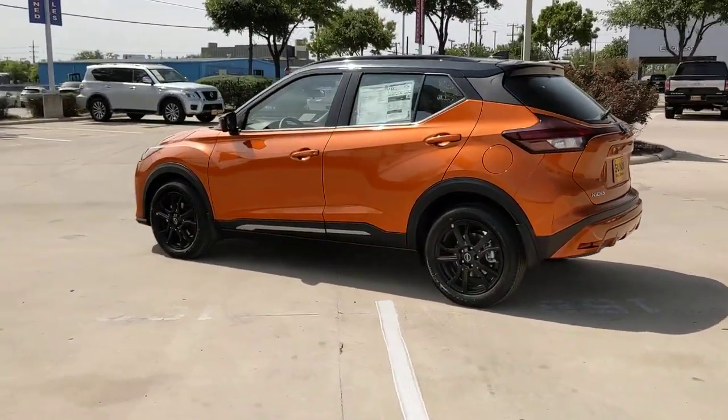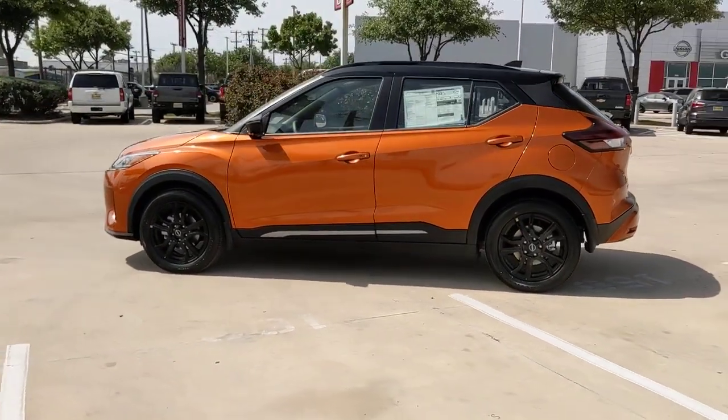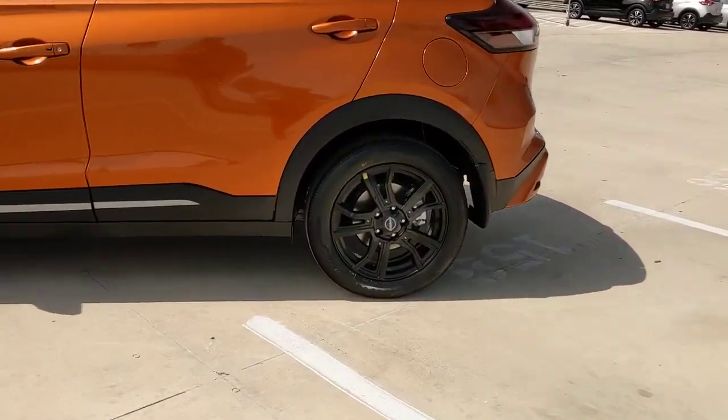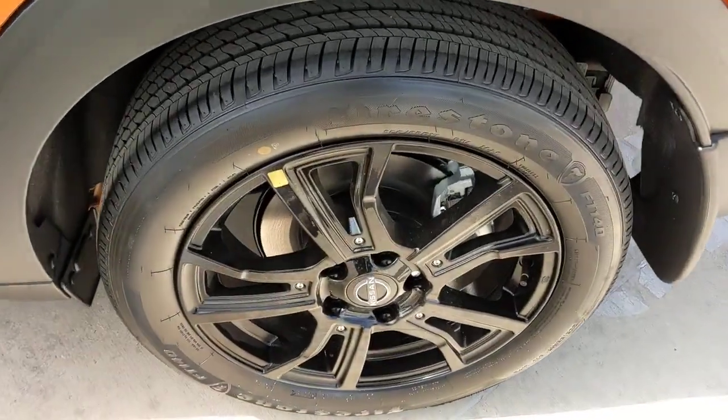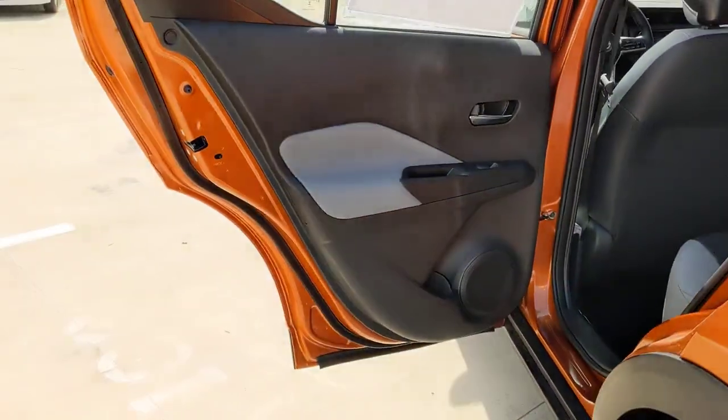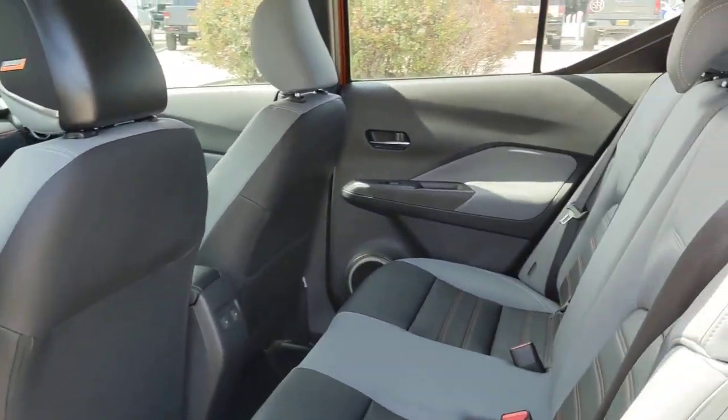These are just some of the great options this vehicle comes with: lane departure warning, keyless entry, backup camera, remote engine start, heated mirrors, keyless start, fog lamps, adaptive cruise control, premium sound system, satellite radio.